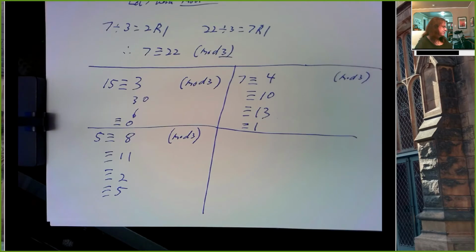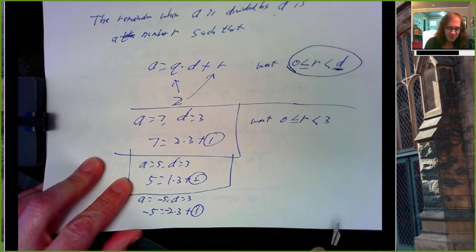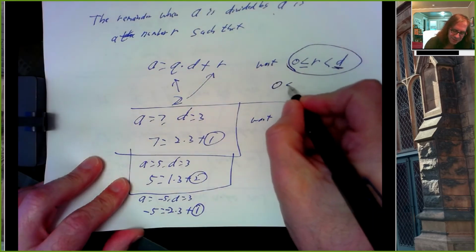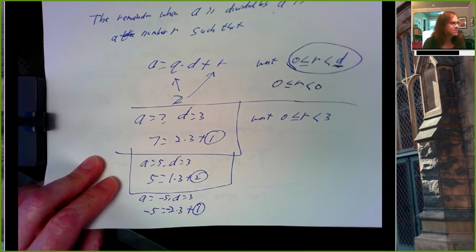So here's the real issue. When we do this, we want a number that's bigger than or equal to 0 and less than the thing we're dividing by. Right? So to find the thing that A is congruent to, we want to find some r which is bigger than or equal to 0 but also less than 0. Right? And that's just strange.